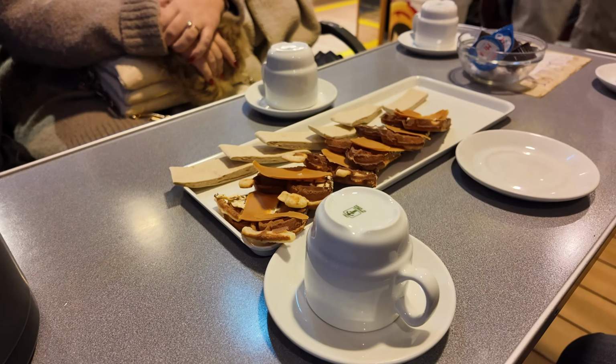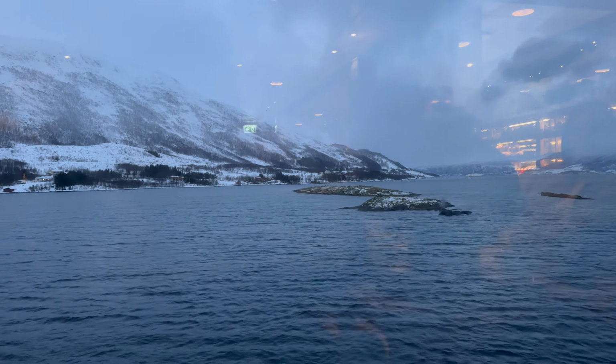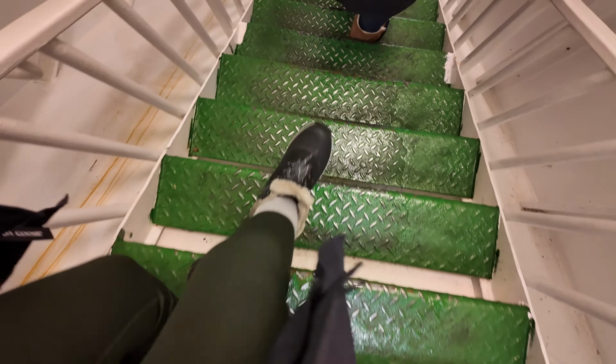These are the waffles and pancakes. Everybody got one of each. The waffles had brown cheese, which is a Norwegian thing. If you haven't tried it, you gotta try it. It's really different. That was a very quick little ferry trip, and just like that, it was time to hop back on the bus and keep on moving.